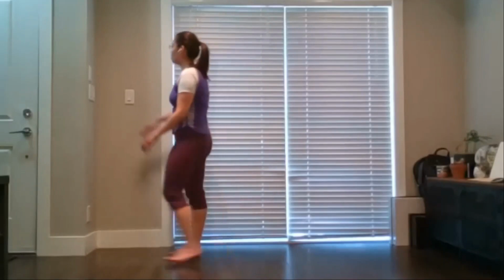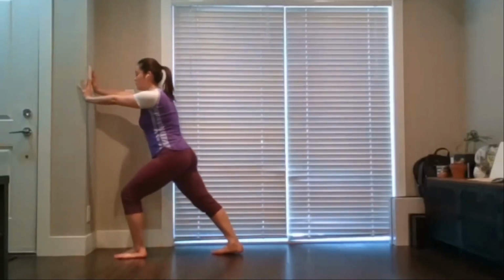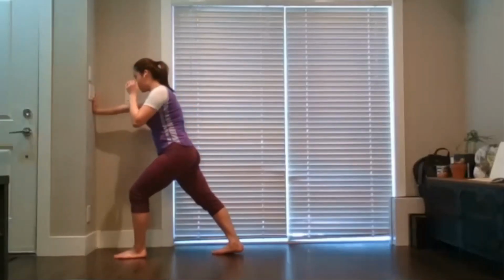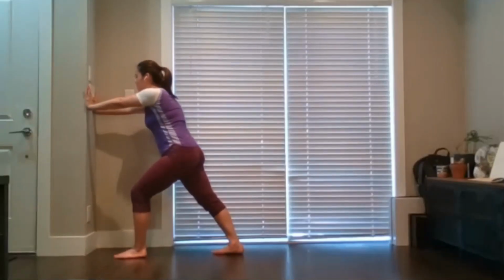Drop the arms. We're going to come to a wall. Fingertips on the wall. Step back with one of your legs. Bending the front knee. Reaching the back heel towards the floor. Straightening that leg. You should feel a stretch in the back of the calf. Hold it for 5, 4, 3, 2, 1.